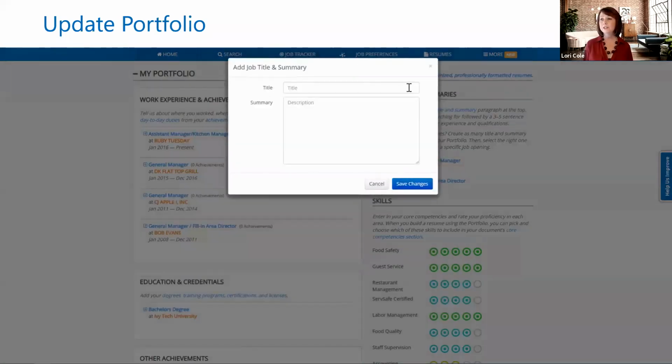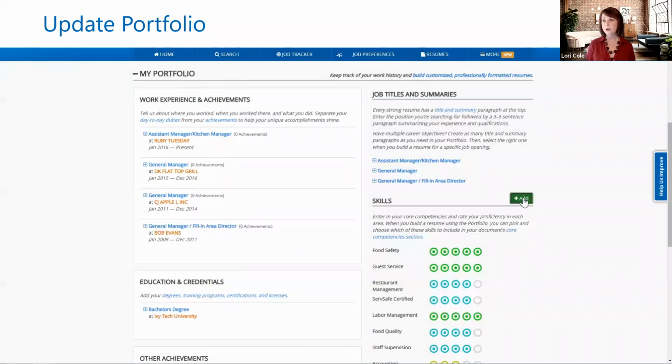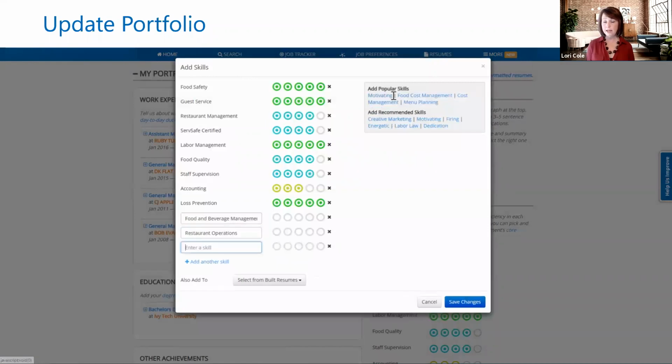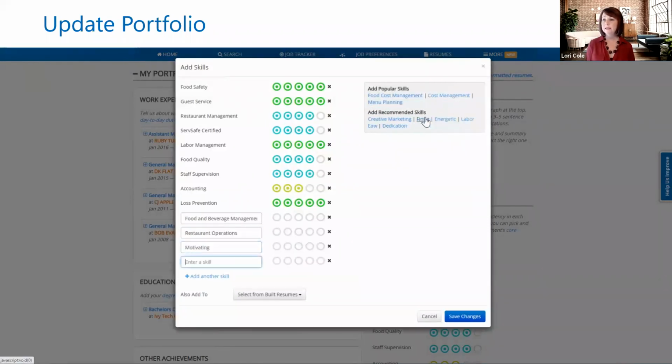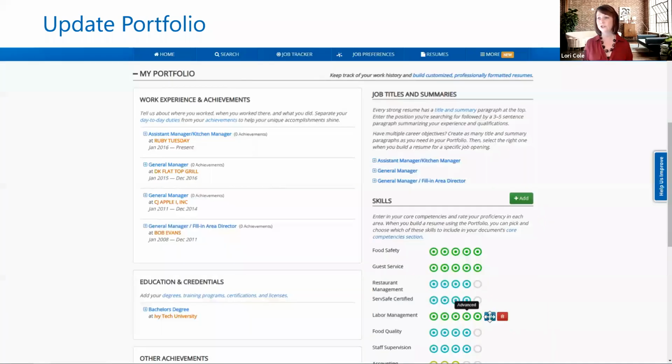Same thing for titles and summaries. Enter a job title and maybe a summary description of what you're looking for. That will go on your resume. And for skills, we offer you some popular skills that you can add and choose from. You can also set your level of expertise with these skills. And then the X would delete those skills. And just be sure to save your changes along the way.